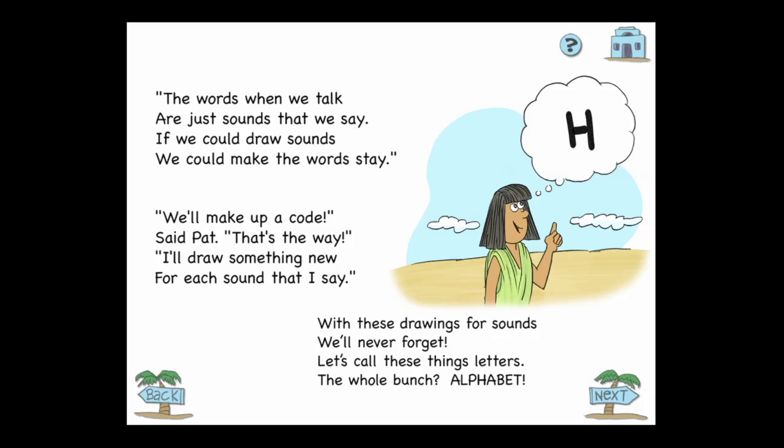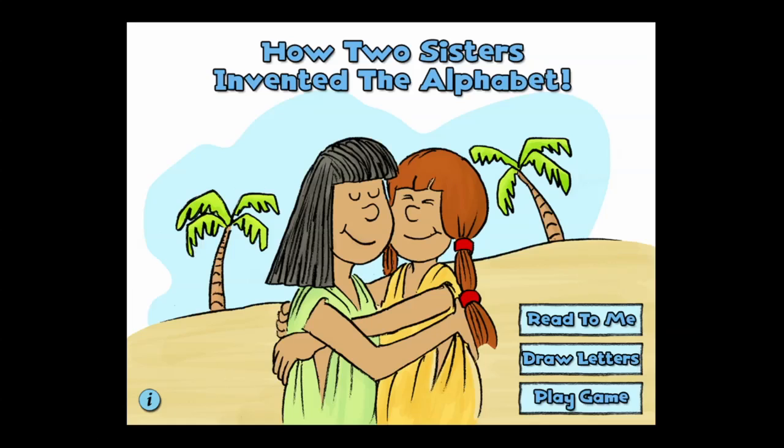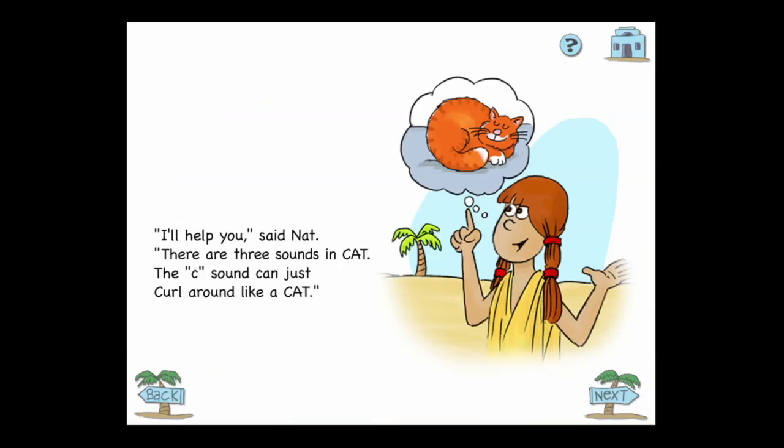The whole bunch, alphabet. So the two sisters, Nat and Pat, decide to create the alphabet. Let's listen to the activity.